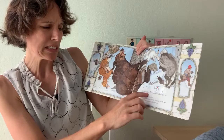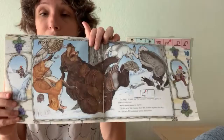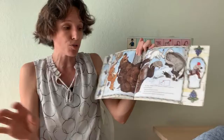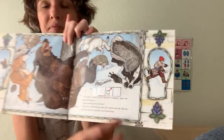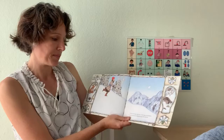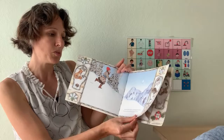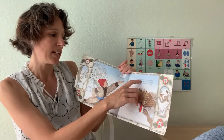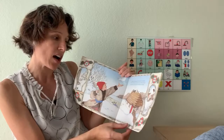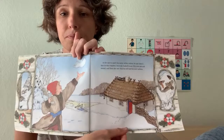The bear, tickled by the mouse's whiskers, gave an enormous sneeze. The force of the sneeze shot the mitten up in the sky and scattered the animals in all directions. Out they came. On his way home, Nikki saw the white shape in the distance. It was the lost mitten, silhouetted against the blue sky. Let's turn the page. As he ran to catch his snow-white mitten, he saw Baba's face in the window. First, she looked to see if he was safe and sound, and then she saw that he still had his new mittens. Let's turn the page.